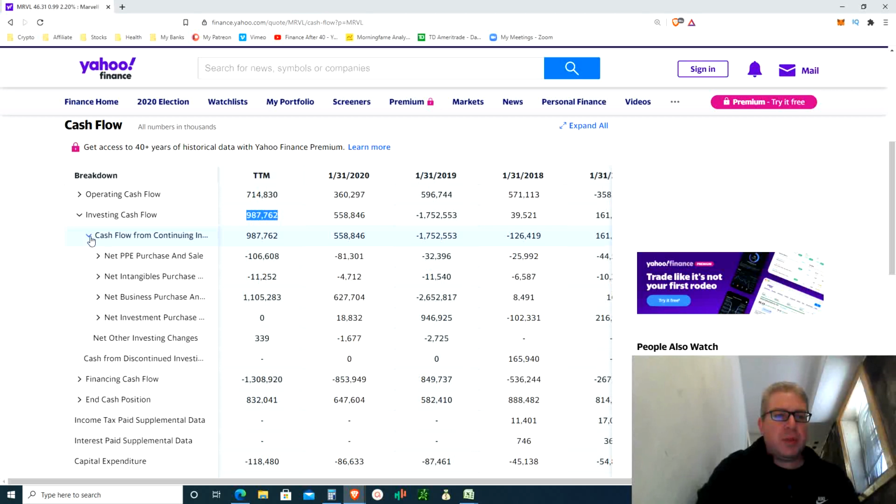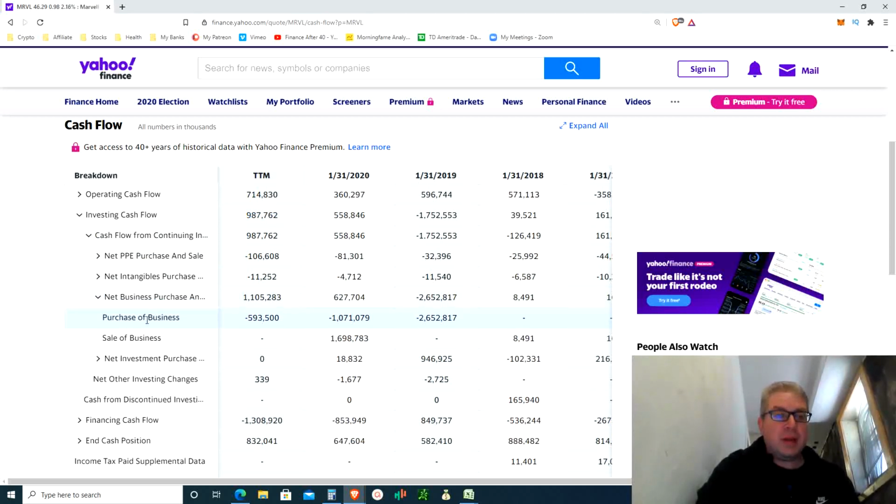Cash flow 1 billion minus plus, so they did a purchase here. It's not rocket science. Purchase of business. That's what happened. They purchased a business for about $600 million. They're expanding. This is a growth company, and that number basically led to the positive number.